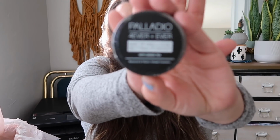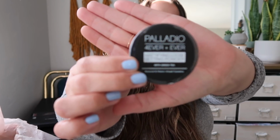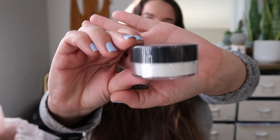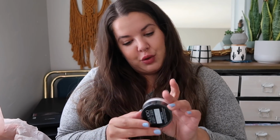That's gonna be gorgeous. Something from Palladio. Palladio is a brand I've definitely heard of because of some different YouTubers. I have never really tried any of their products, I don't think, but this is a mattifying setting powder. It says it has green tea, which is cool. And yeah, I think it's just translucent.